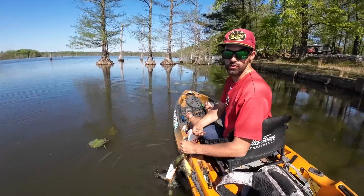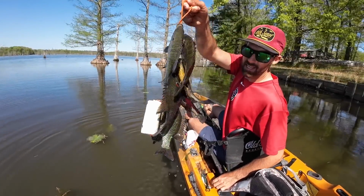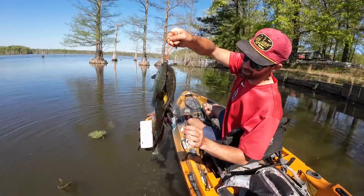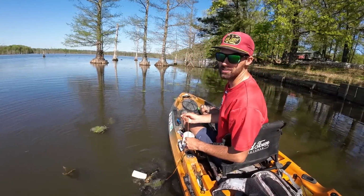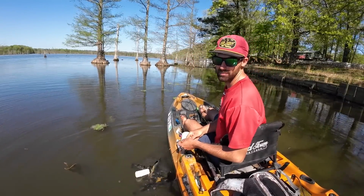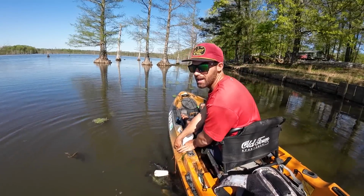It's crazy. Let's do a little stringer check. Y'all wanna see what we got? I'd say that's a pretty solid string of red ear. I don't wanna keep too many, because I don't want to have to clean a whole bunch, and I want to save some for Big Boss. Jessica's been wanting to get out here and catch some red ear also. Might can even get Baby C out here to catch some.